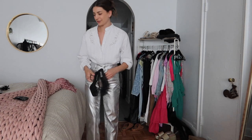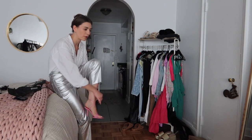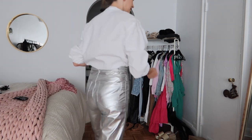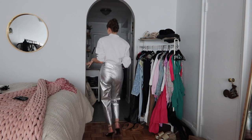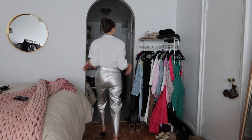I still haven't gotten rid of them because I think they're so cute. I'm like, it might be worth the pain. I think it'll take one more wear for me to be like, yeah. I don't know. Maybe it's just the heel in general that I'm not loving. Do we love the heel? Can you see it? Because this combination is freaking phenomenal.